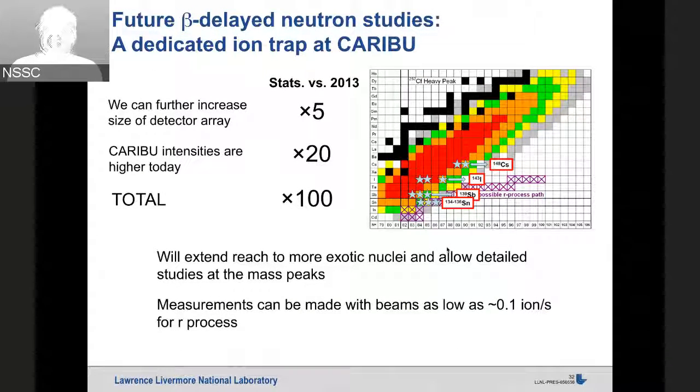So we want to go forward and study more exotic nuclei with this. These are our plans. What we'd like to do is develop a new ion trap system that's fully optimized for this work. The ion trap system was originally designed for the neutrino spectroscopy work and adapted for these neutron studies. Right now we have one apparatus doing double duty that has to be moved back and forth, and that's painful. But we can also develop an optimized system for this beta-delayed neutron work.